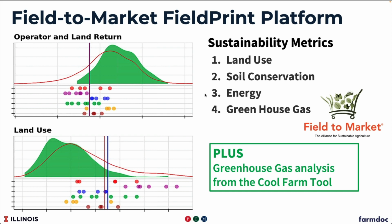So what we've tried to do here is to split out each of these sustainability metrics and show them in their own graph. You see there in the land use chart, we can point to a farmer and show them how their individual fields are affecting their average or their year by year analysis, and then compare them to other PCM farmers or other farmers that are using a practice that we see as most beneficial. So that's the land use chart you see. We also do the same sort of comparison with the operator and land return there at the top of the slide. We also consider the Cool Farm Tool as it relates to greenhouse gas emissions.